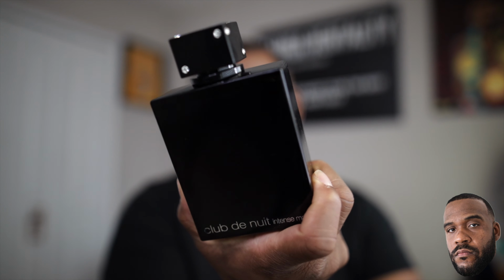And I do plan on getting Creed Aventus as well, which this is the clone of, but I'm not ready to pay $450 for a brand new bottle of Creed Aventus when I could pay $40, $45 for Armaf's Intense Man and get a very good experience with a fragrance like this one here.